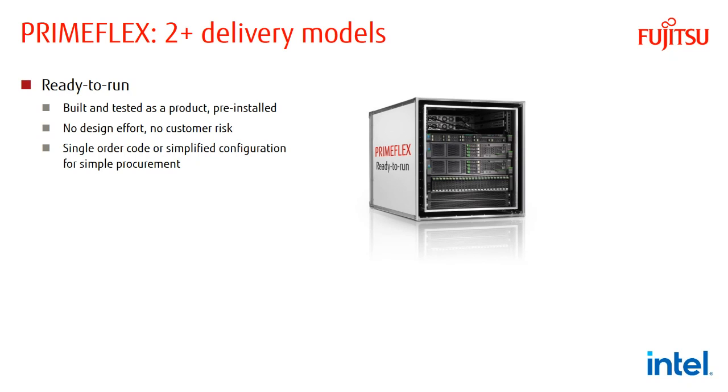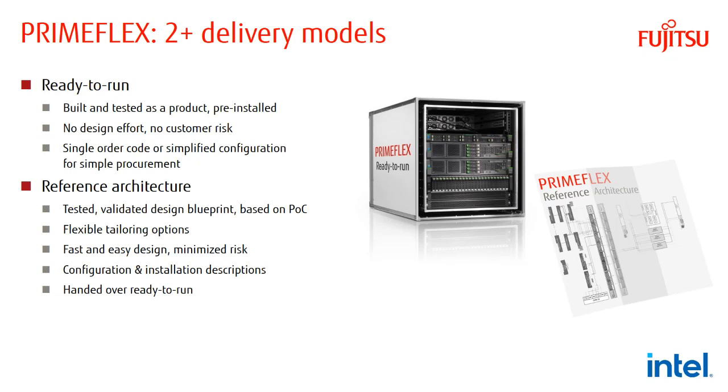Procurement is very easy as there is a single order code for the entire integrated system. With appliances, there is no design effort at all, and you are freed from any potential risk and have chosen the fastest way to operation. If more configuration flexibility is required, reference architectures are the better choice. Reference architectures are pre-tested, validated design blueprints based on a proof of concept. However, they can easily be adapted and custom tailored to a certain extent to customer-specific requirements.